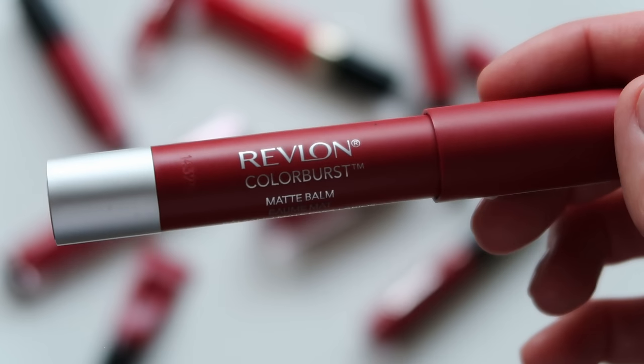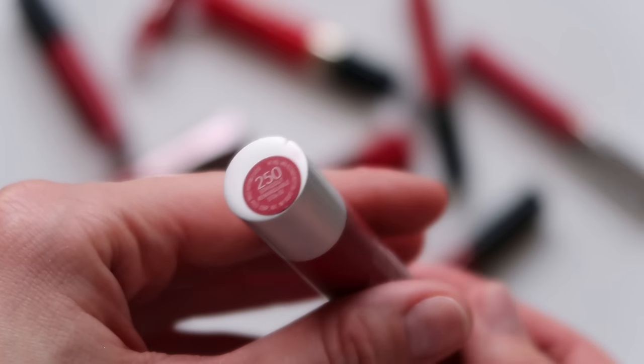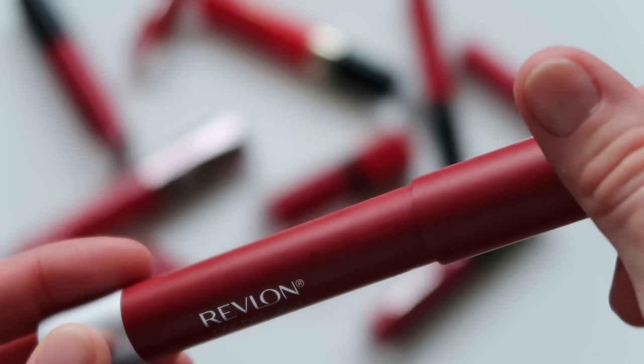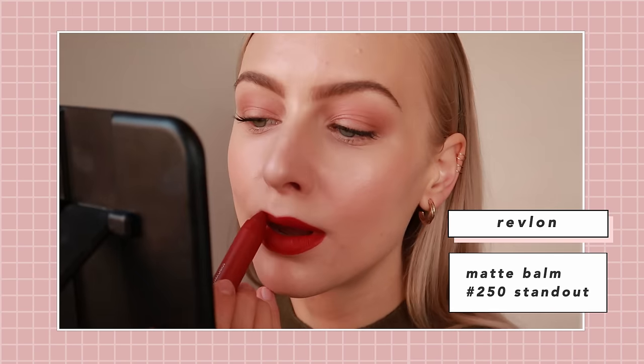Next one is by Revlon. This is one of those crayons or lip pencils, or how do you call them? This is quite a good one, but I just don't tend to use it a lot. I find it very difficult to make very sharp edges with this one, and it kind of smudges a lot throughout the day. So it's a really nice one, smells very nice, it smells minty, but just not my favorite, to be honest.